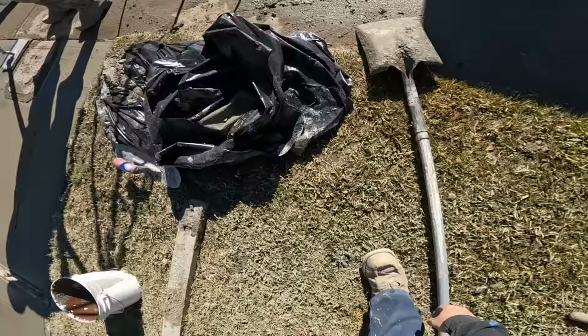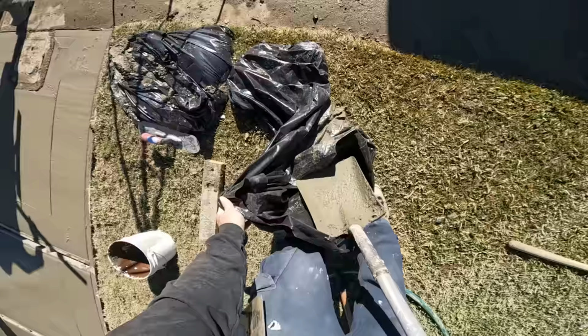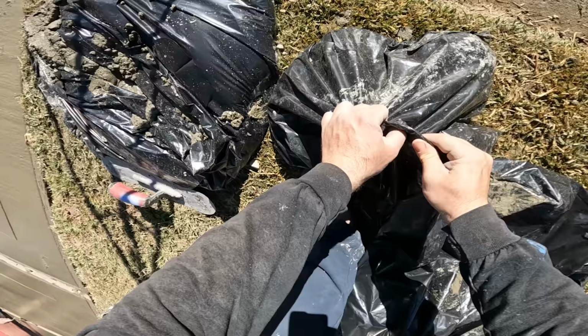So right here, I'm just trying to get into this trash bag where we have some leftover concrete, because as I was hitting it with this steel Fresno, it did expose a little bit of a low spot, so I want to make sure to fill that in before I keep going over it.